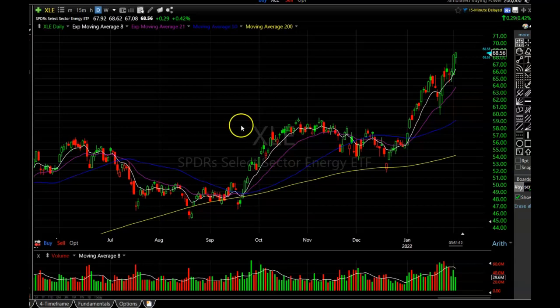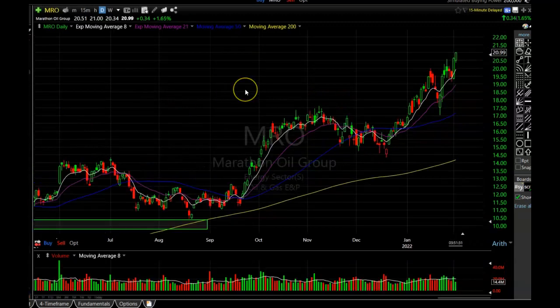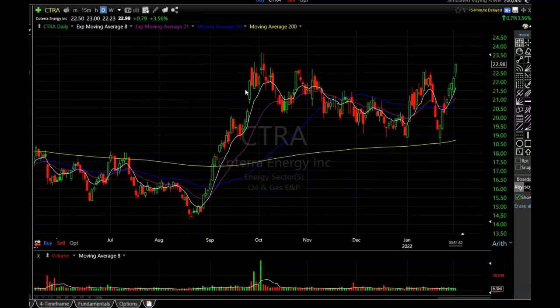But one thing I do want to go over first, of course, is the XLE, the Select Sector Energy ETF. This continues to be the leading sector. So if you want to make money to the long side, this is definitely the sector with the least amount of resistance headed up. There are so many charts in this sector that are breaking out to new all-time highs, or at the very least, relative highs.